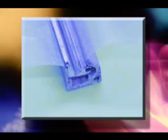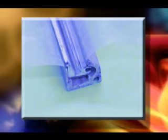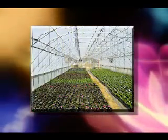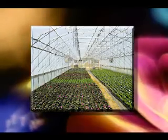Nailing strips and batten tape with staples were initially used, but covering soon became easier and more user-friendly with various types of locking devices. Freestanding and gutter-connected greenhouses using the two-layer air inflation technique with inexpensive polyethylene film were developed.